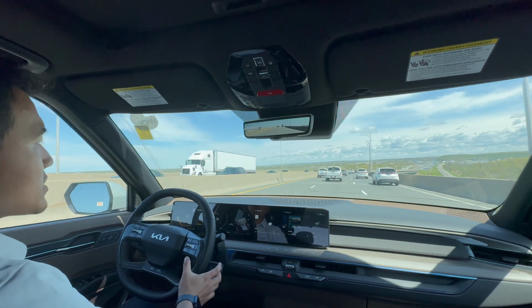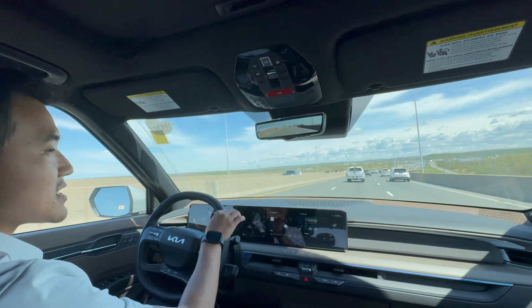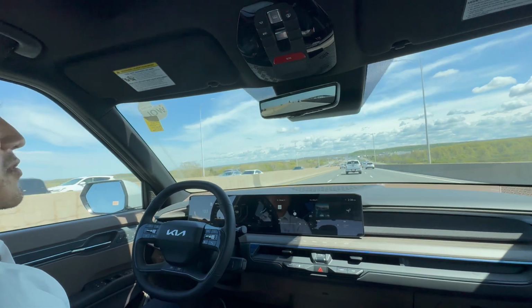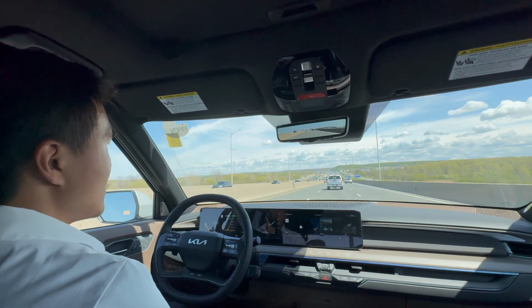The car mostly knows how to drive. It just needs some kind of weight resistance to make sure that you're still driving instead of just letting the car drive itself, essentially. But for the most part, it's a nice, relaxing cruiser.